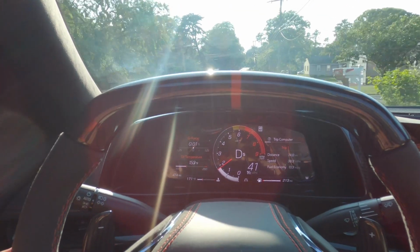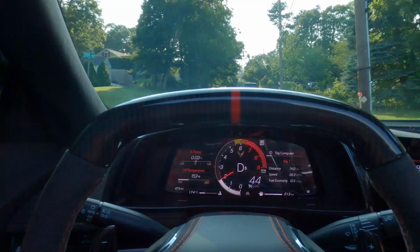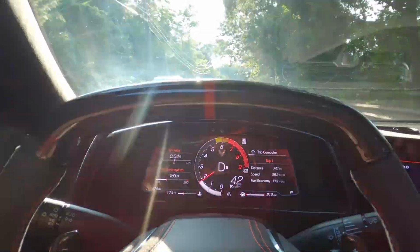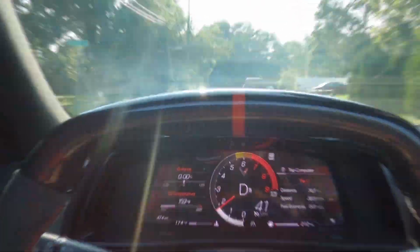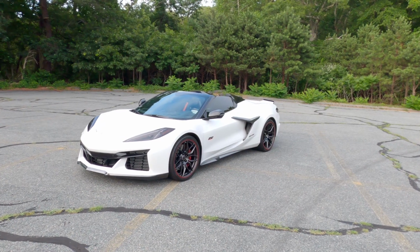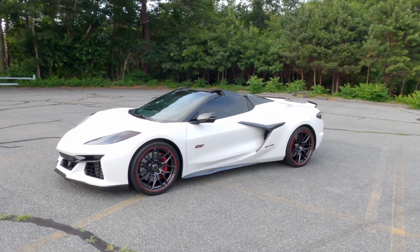And so that's really everything that I have for quick driving impressions. Again, because of where this car is for mileage, I don't want to drive too much doing a review, but for now, this is a quick, comprehensive walk around of the car with some initial driving impressions. And that's really a big overview of the C8 Z06. I'm very excited to be able to get my hands on this car. I've waited a full year for it.